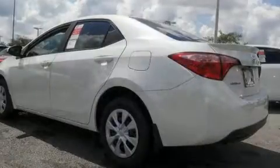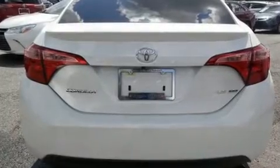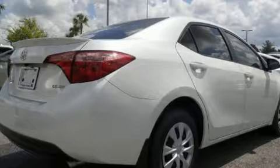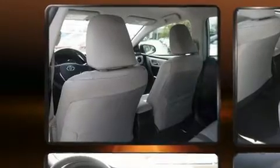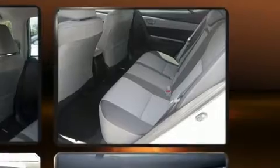Toyota paid particular attention to efficiency and practicality with the following features: a trip computer, an outside temperature display, lane departure warning, remote keyless entry, and a split folding rear seat. Premium sound drives six speakers, providing you and your passengers a sensational audio experience.